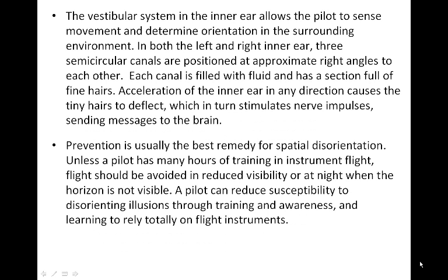The vestibular system in the inner ear allows the pilot to sense movement and determine orientation in the surrounding environment. In both the left and right inner ear, three semicircular canals are positioned at approximately right angles to each other. Each canal is filled with fluid and has a section full of fine hairs. Acceleration of the inner ear in any direction causes the tiny hairs to deflect, which in turn stimulates nerve impulses, sending messages to the brain.